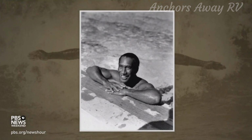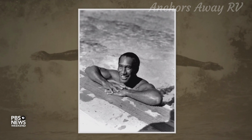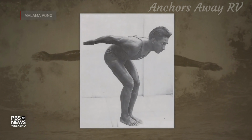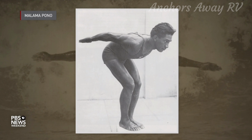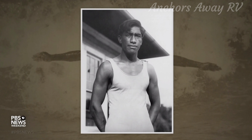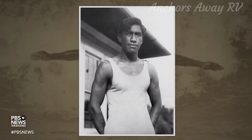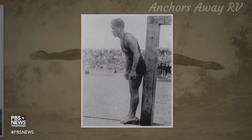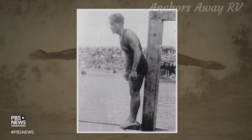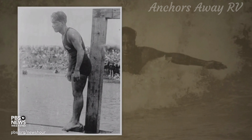Duke Kahanamoku was a true son of Hawaii, completely at home on the waves. He first gained national attention as a swimmer, overcoming both competitors and racism. In 1911, at Hawaii's first official amateur swim meet, the 20-year-old Kahanamoku shattered the world record for the 100-yard freestyle by a full 4.6 seconds. But mainland officials refused to acknowledge his feat.